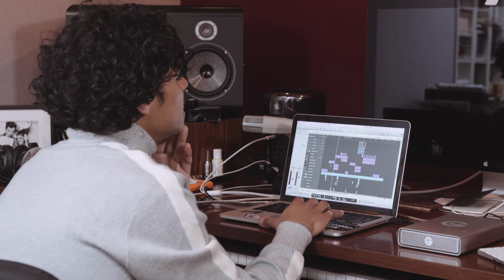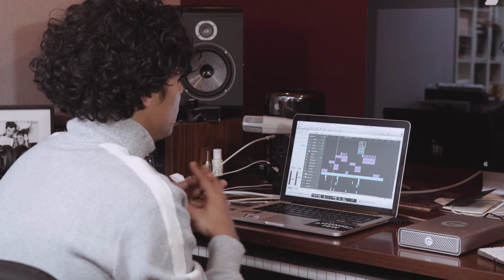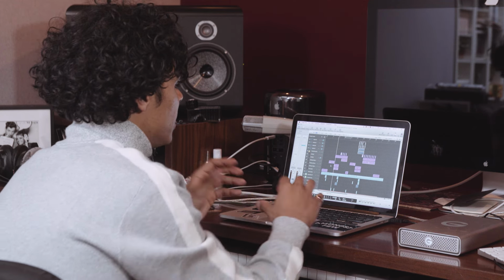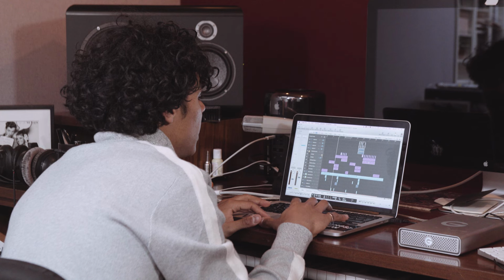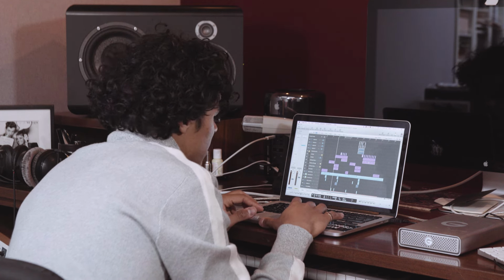And then in the pre-chorus, it's really important in the song. For me, it was important to make it build up and build a certain tension. So that's where I added even more instruments. I added a piano and I think another synth.